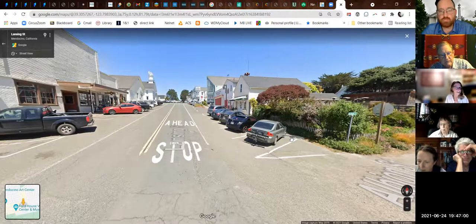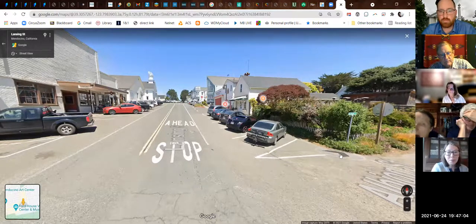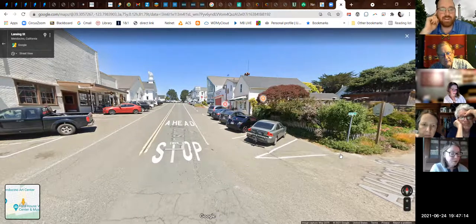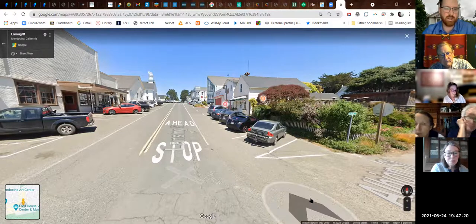True. Yeah. There are no trees in this whole strip. It's really, on a hot day, it would be awful. Yeah, well, that's why I've suggested requiring trees in our code. You know, this is just an example of the kind of parking that I was talking about.